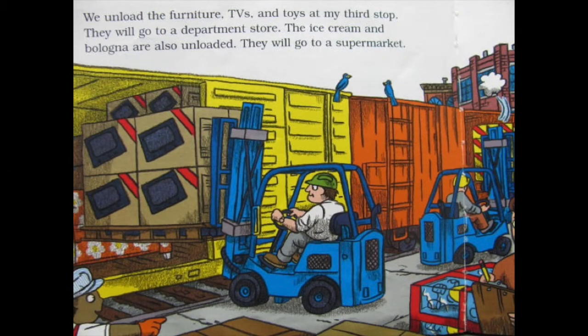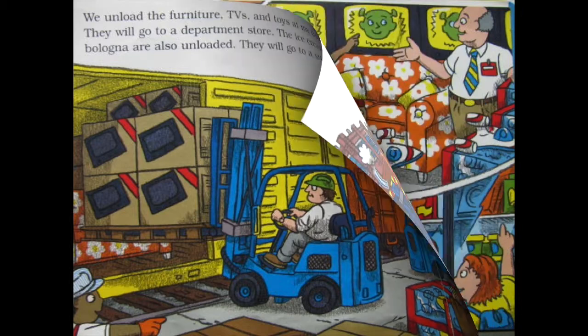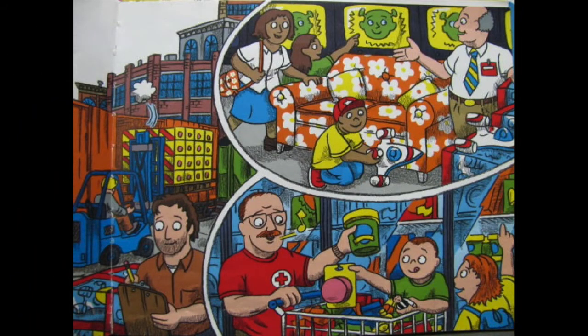We unload the furniture, TVs, and toys at my third stop. They will go to a department store. The ice cream and bologna are also unloaded. They will go to a supermarket. There's the TVs for sale. And there's the ice cream being sold at the grocery store. And bologna too.